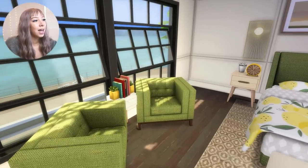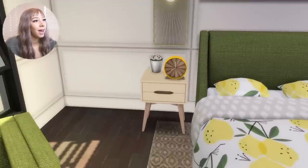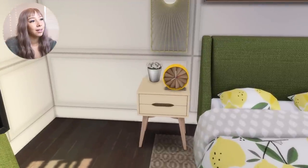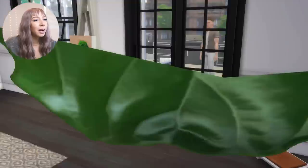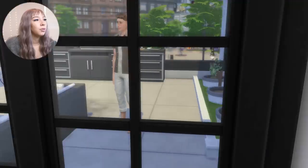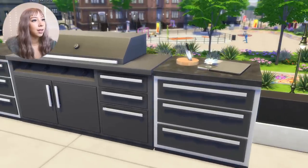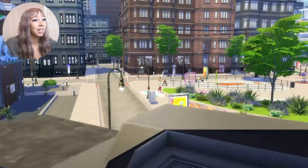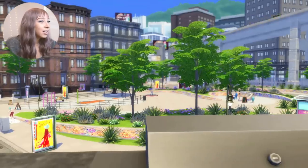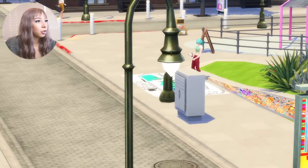All right, so that is the master bedroom. I love this fan. It looks like a lemon, and I think it matches the lemon bedspread. It's cute. All right, and then out here we've got a rooftop deck with some grilling stuff. We've got a nice seating area overlooking the city. How nice is that? You can just sit out here and totally people watch.